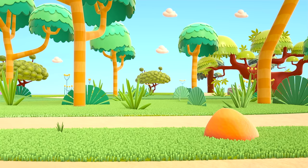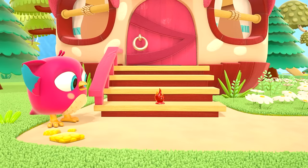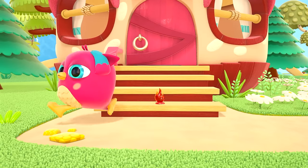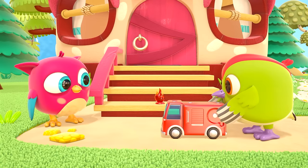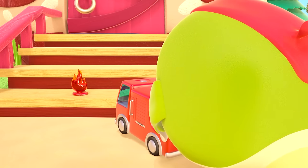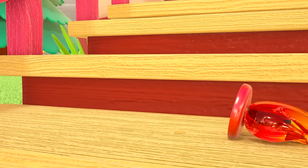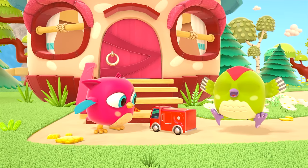Peck Peck is playing at being a firefighter. He's rushing to answer a call. He needs to put out a fire. Firefighter Peck Peck has arrived to help. Hooray! The little birds have put out the fire. What an interesting fire engine.